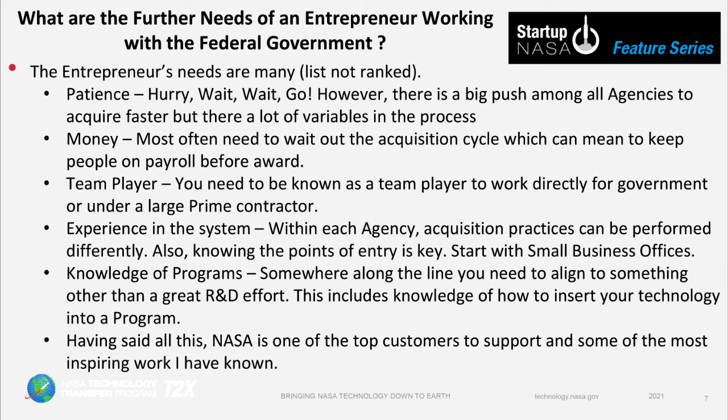You need to be known as a team player, working directly with the government, for the government, alongside the government, and under a large prime contractor. Experience in the system is good, is needed. Within each agency, there's a lot of ways to perform acquisition practices.